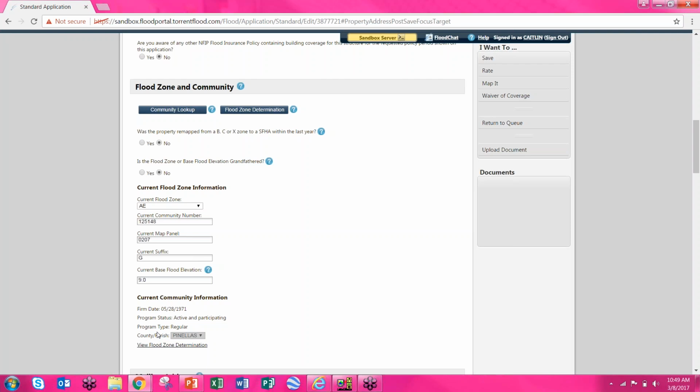So what the further questions are asking here is, was the property remapped from a VCRX or special flood zone hazard area within the last year? Asking if it's going to be eligible for the newly mapped program or not. In our case, it was not, so the system automatically hit no, and if this is the flood zone, our base flood elevation grandfather. When you run this, it will always say no.